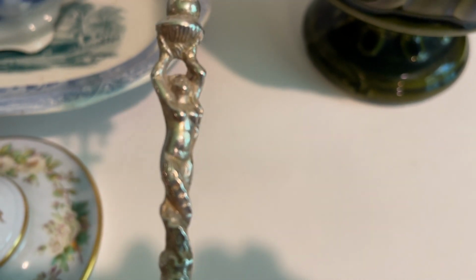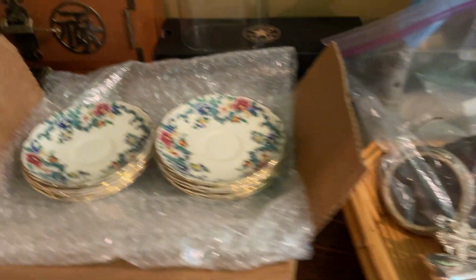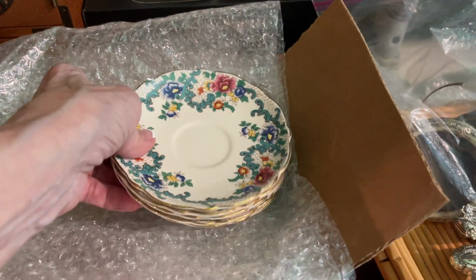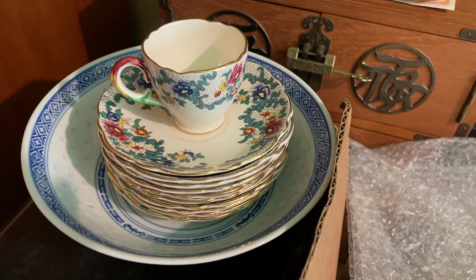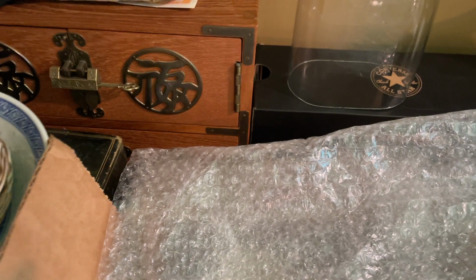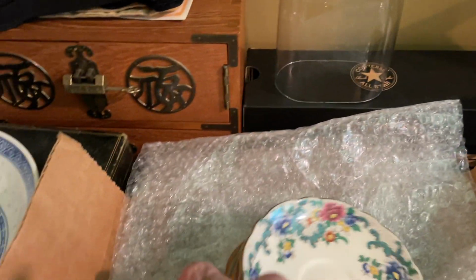And this is really cool. Look at this. I'm going to put it on this white thing so you can see it. Look at the handle. There's two of these. There's a fork and a knife. And then this beautiful set of tea cups. Look how little they are. Aren't those pretty? And I bought this jewelry box at an auction, and there was a knife in there that is worth $100. So, just the knife.